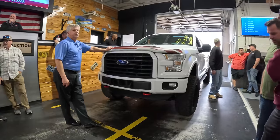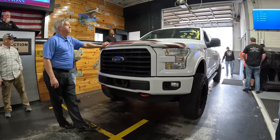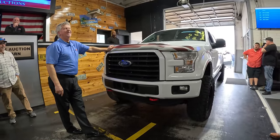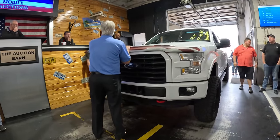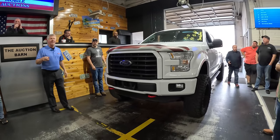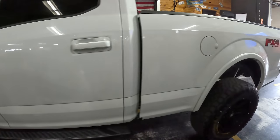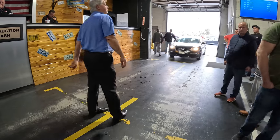16,400. The 2015 F-150 with 168,000 miles. Sorry. It was put on a phone call for $6,800.